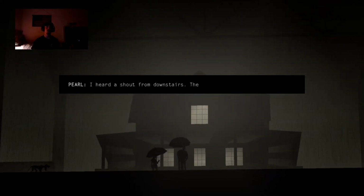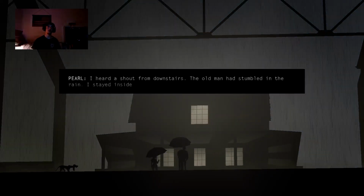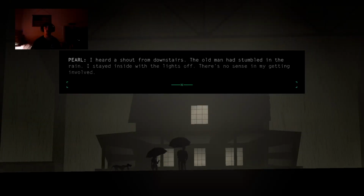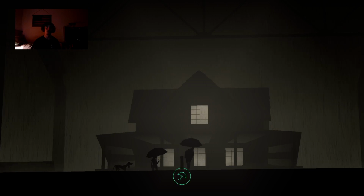Look at him. I heard a shout from downstairs. The old man had stumbled in the rain. I stayed with the lights off. There's no sense in getting involved.